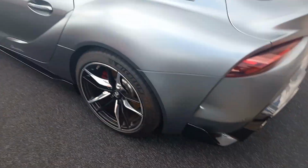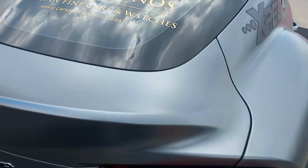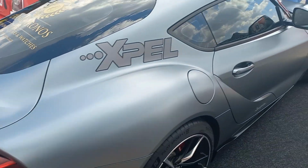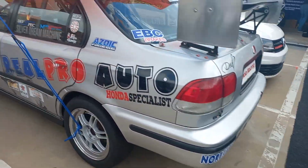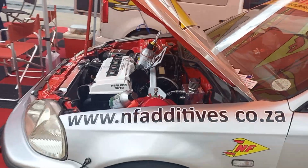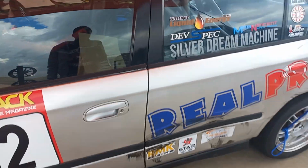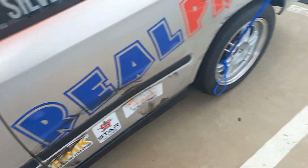And we have this nice Expel PPF Supra right here, which has matte PPF, yes. And we have another race car. Race cars are all over the place today. With the VTEC. Oh, check how nice this thing looks. It's probably pushing a ton of power, stripped out at the back, absolutely nothing. Wow. Always on the track, it's been dinged up a few times.